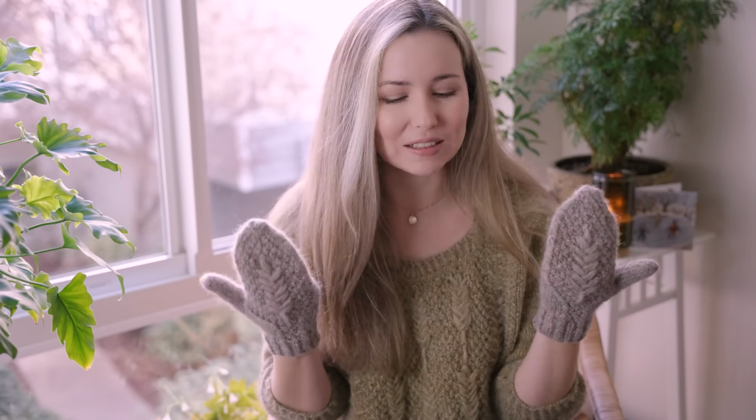These use Newtoden double stranded, so Newtoden held double. You could use any sort of an unspun yarn or also an Aran weight yarn. This is actually in test knitting now, and some of my testers are using spun Aran weight yarn, so that'll be very exciting to see.